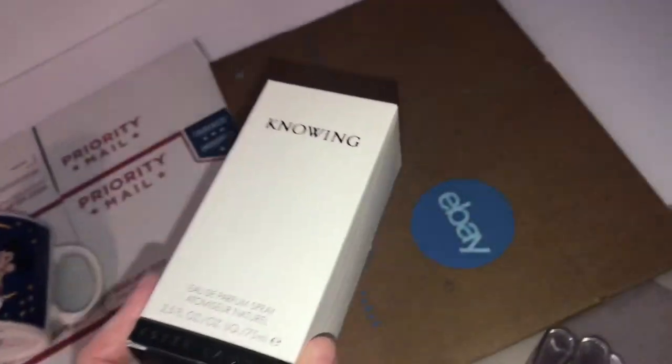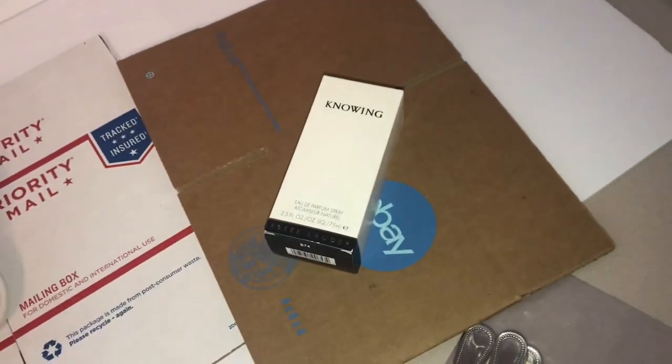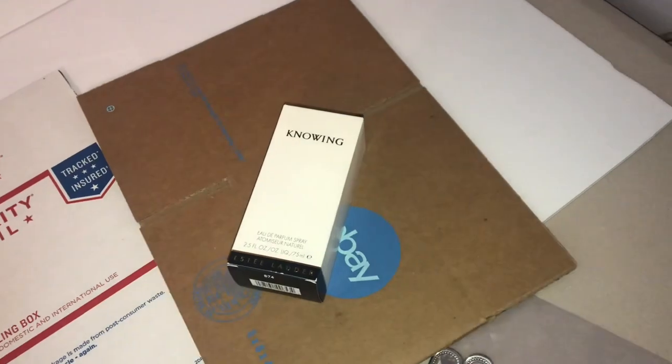Over on eBay, I took an offer of $25 for this Knowing perfume, Estee Lauder. It's been sitting around for a while. I think I had it as much as $60, but happy to get rid of it.